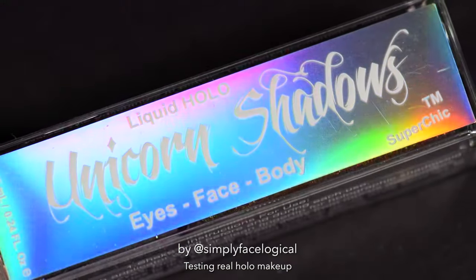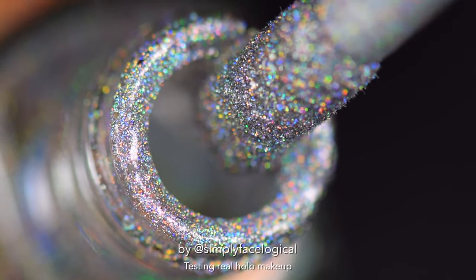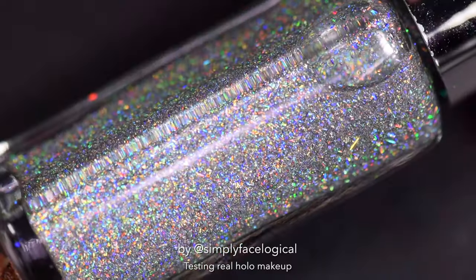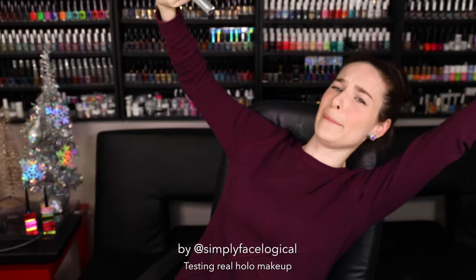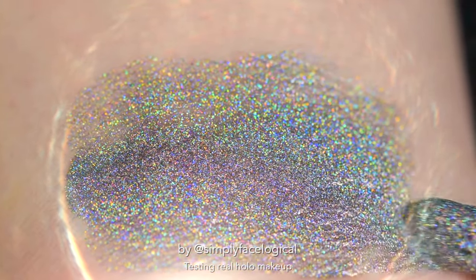These unicorn shadows are the first cosmetics product that SuperChic Lacquer has ever put out, to my knowledge. And they launched with 17 different shades of this liquid holo stuff. Is it true? Is there finally real holo makeup? In all my life, I pray for someone like you. And nothing holo, but I finally found you. Take a breath. Let's dive right in.